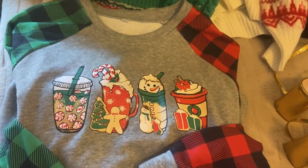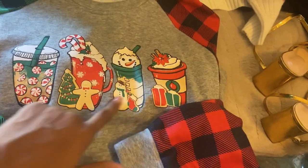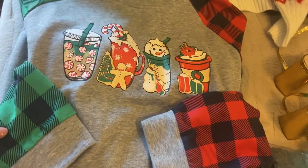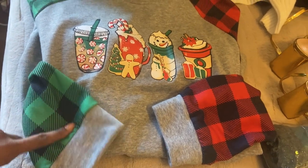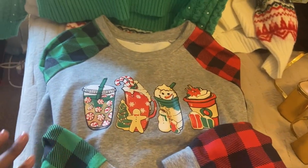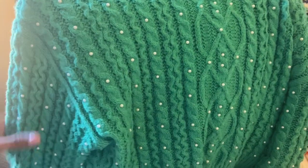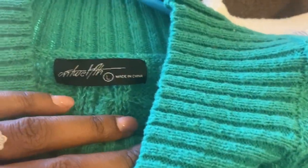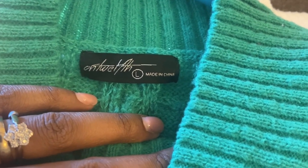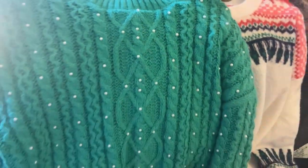This is from last year. Got this off Amazon. I don't have a brand, unfortunately, but it's just this cute little holiday drink assortment sweatshirt, and one of the sleeves is green, like on the whole side going down, and one is red and black, and they're like checkered pattern. Got this year from Burlington. Super cute and makes me think of the holidays. It's by the brand, oh god, I should have looked at this before, 12th, and I got that from Burlington Coat Factory.